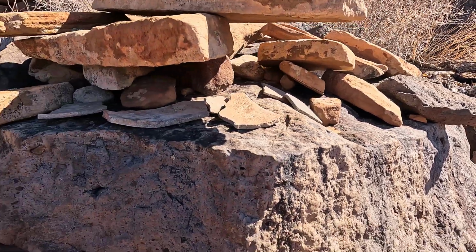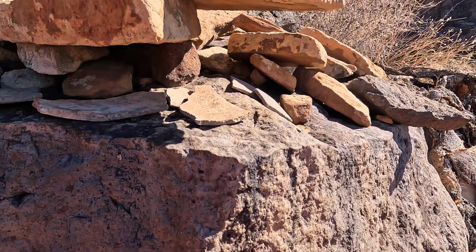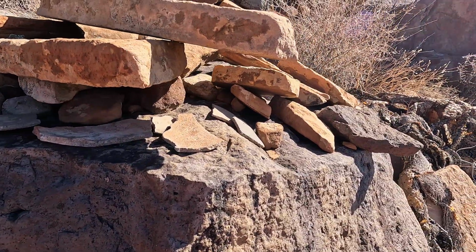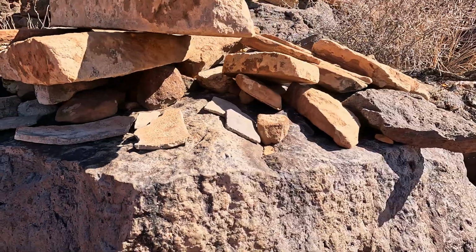This pottery right there, I don't know if somebody put this here or if this actually was broken by a rock, but I thought those are some big pottery shards. Wow.